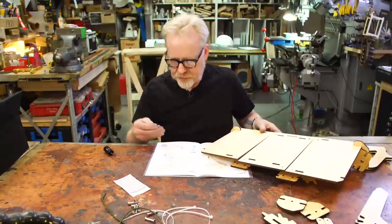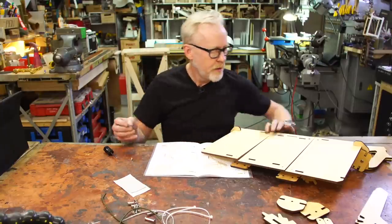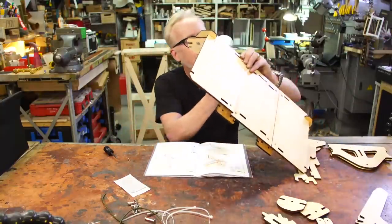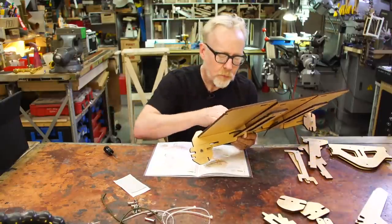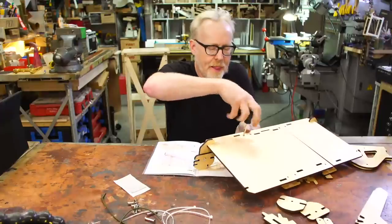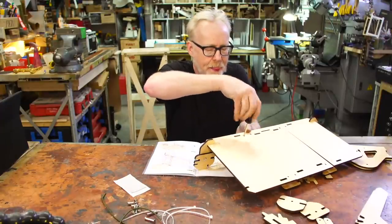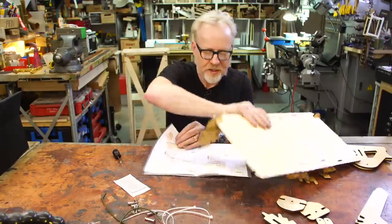Okay. Another screw down here. And we come up through the bottom. I can see it. Okay, step eight, moving on to step eight.